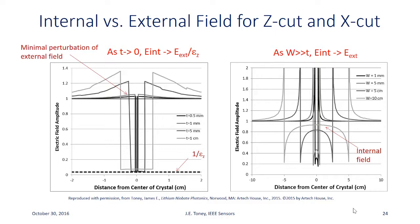So these are some simple electrostatic models that I did to show the orientation and shape dependence of the internal field versus external field. So the one on the left, I'm sorry, is the Z-cut, as the thickness is varied. So starting at the outermost curve here, where it's a relatively thick crystal, you see it perturbs the external field somewhat. So again, if it's rather thick, it'll perturb the external field quite a bit. And the internal field will not go to that value that I mentioned before of 1 over epsilon z quite.